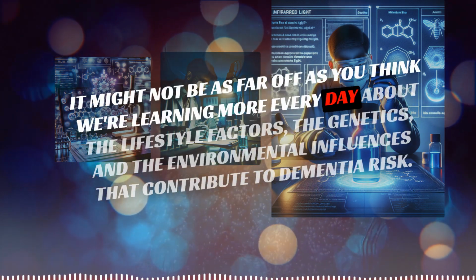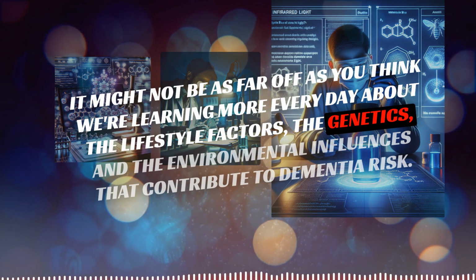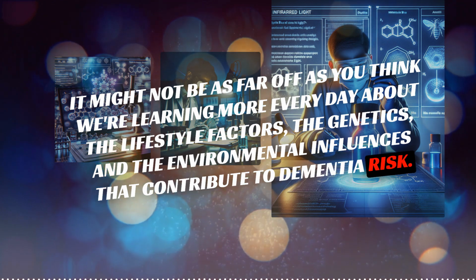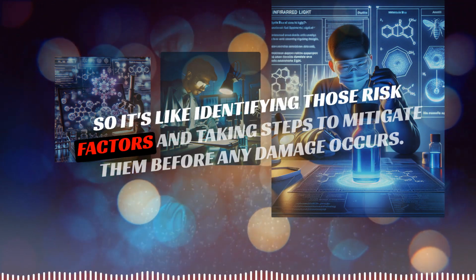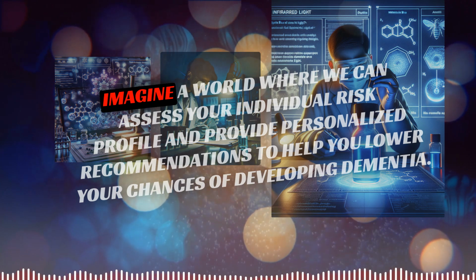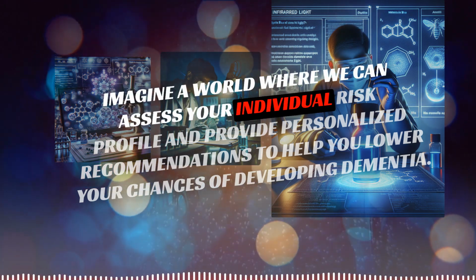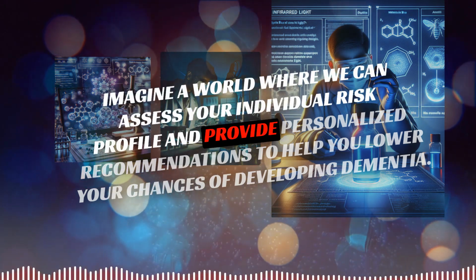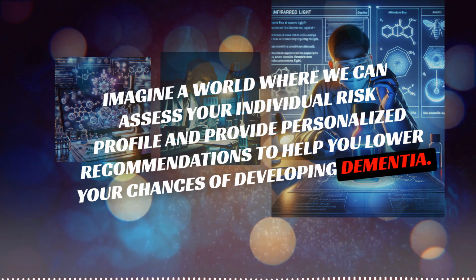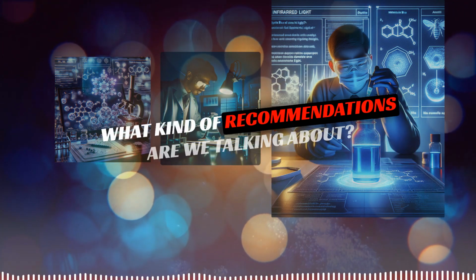We're learning more every day about the lifestyle factors, the genetics, and the environmental influences that contribute to dementia risk. So it's like identifying those risk factors and taking steps to mitigate them before any damage occurs. Exactly. Imagine a world where we can assess your individual risk profile and provide personalized recommendations to help you lower your chances of developing dementia. That would be amazing. What kind of recommendations are we talking about?